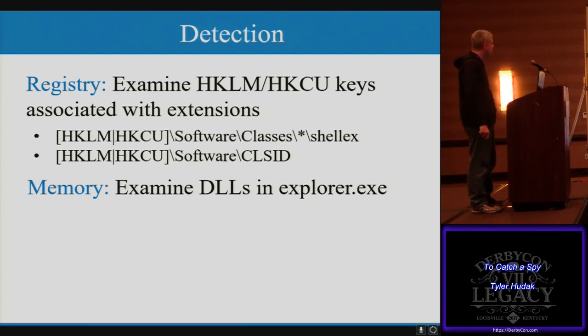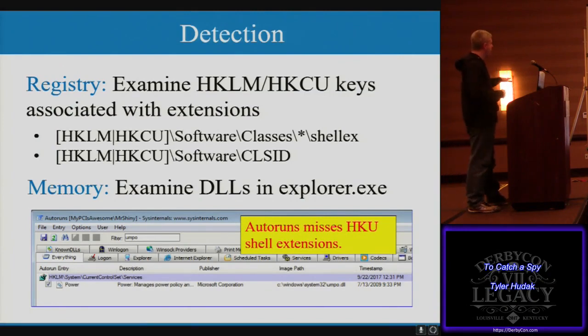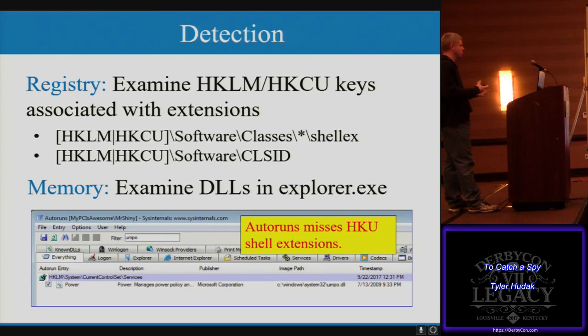Unfortunately, Autoruns misses this. Autoruns is an amazing tool, but it's not the end-all be-all of persistence detection. There is a lot of stuff that it misses. Now, Autoruns will find shell extensions that are in the HKLM registry, the system-level registry. For some reason, it does not look at the user registry. Or if it does, I have not been able to figure out how to do it. So I ran Autoruns on my PC that I had infected with this malware, looked for that DLL, and the only one that it found was the legitimate DLL.